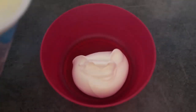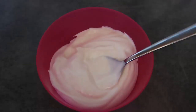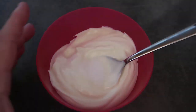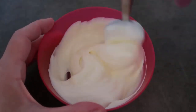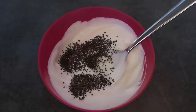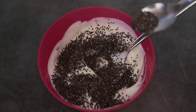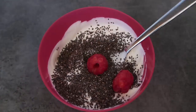So I've got my breakfast bowl over there. We'll start with a few spoons of the yogurt. I find that about a half a teaspoon or so of stevia just sweetens up that amount of yogurt perfectly. So I'll just mix it in, that way that sour yogurt's now a little bit sweet. I'm going to add a lovely couple of sprinkles of chia seeds. And finish my breakfast off with just a handful of raspberries.